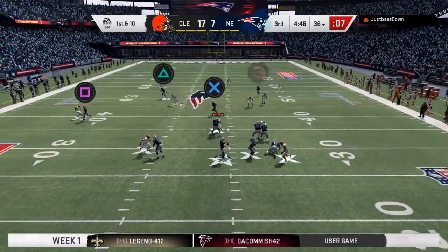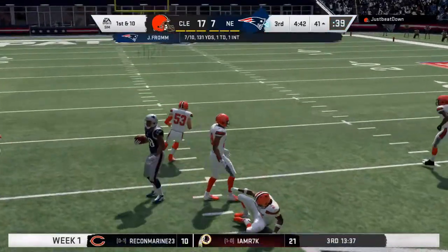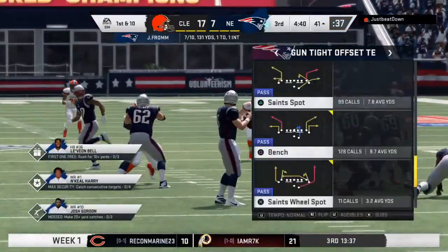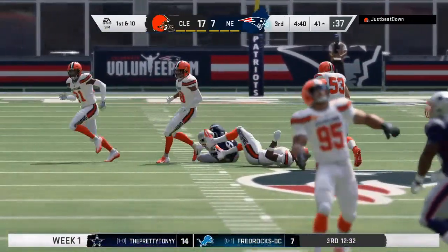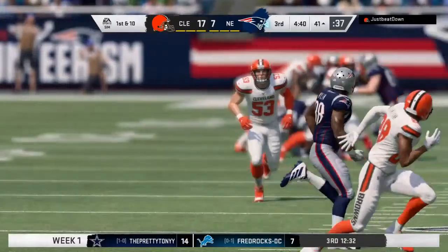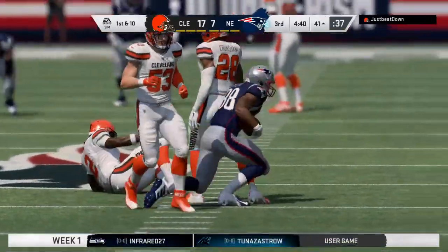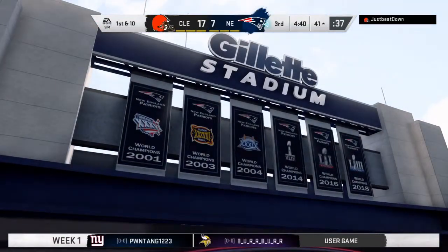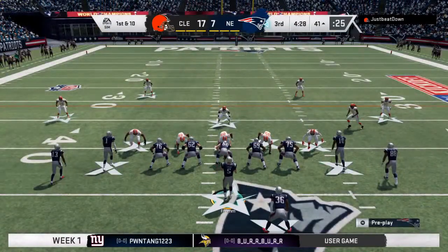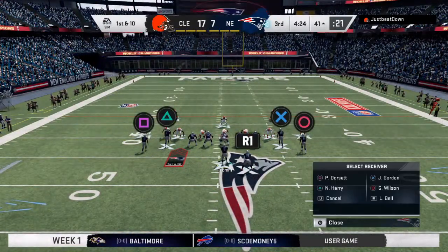Now on first down, he'll drop to throw it. Caught, it's Wilson. 23 yards on the play. That's another Patriots first down. 1st and 10 at the 41-yard line. So a 1st and 10 upcoming from Browns territory now at the 41.